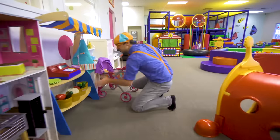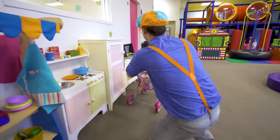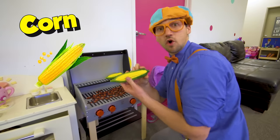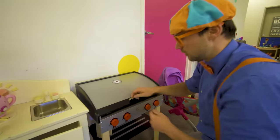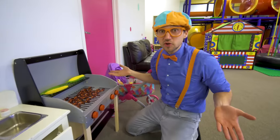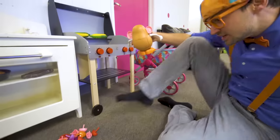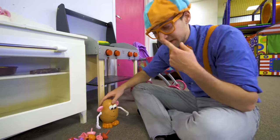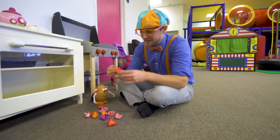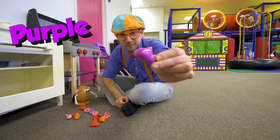Oh, hey! Some fruits and vegetables. Let's put those in there so we can cook them. Oh, speaking of cooking vegetables, look, some corn on the barbecue. It smells so good. Ooh, wait a second. Look down here. Yeah, speaking of smell, how you smell things is with your nose. It looks like there's a lot of noses down here. Like this big red one, or this orange one, or this purple one.